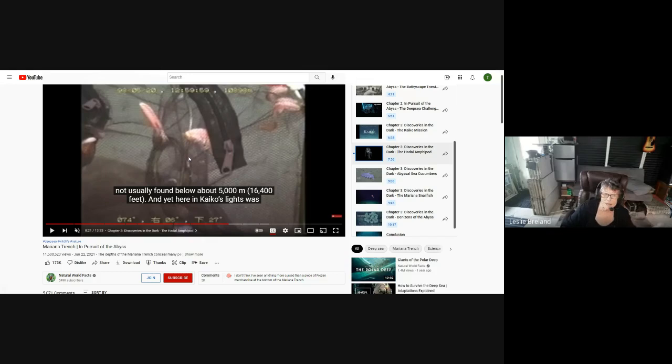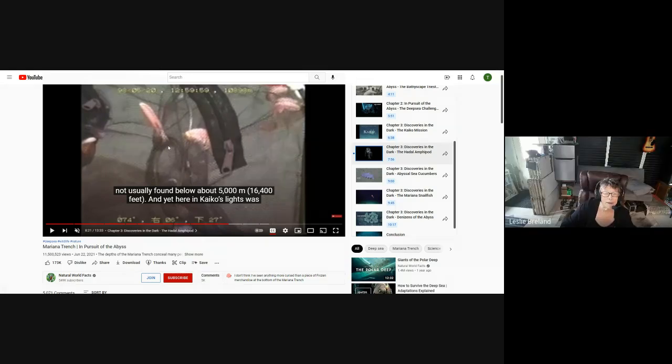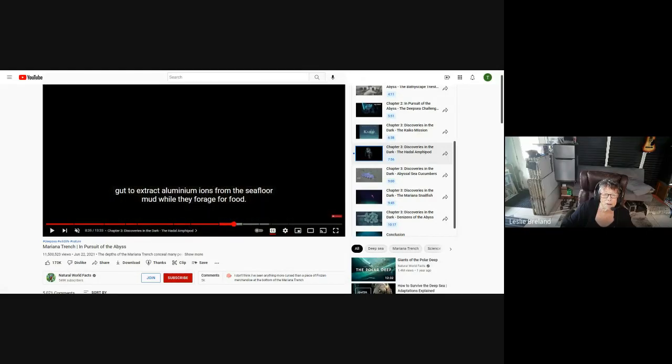Okay. Are you seeing anything now? Something just happened. Okay. Yes. There we go. You see a net? Okay. Here's the part. All right, now if it would just actually show amphipods, I would be so happy.